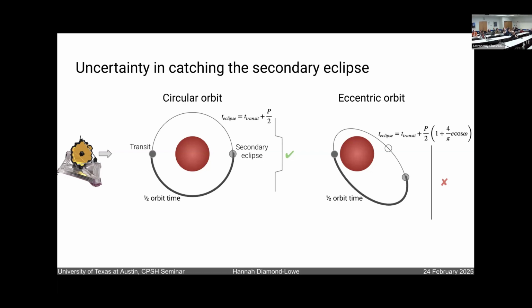And if an eccentricity means you're a little unsure by 2-3 minutes, that's fine. We're already observing for a few hours. But for longer period planets, this becomes more and more of a problem because even small eccentricities mean you might be off by hours. And so that really eats into the advantage of just going for the secondary eclipse over a phase curve.